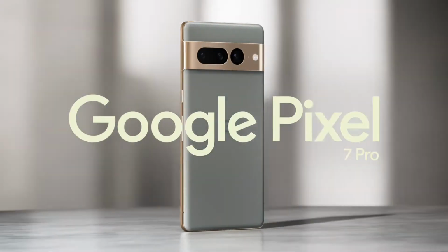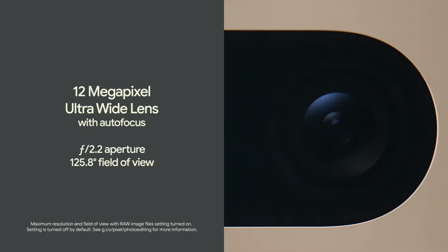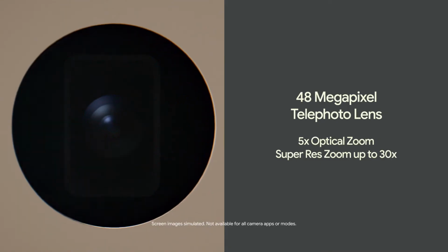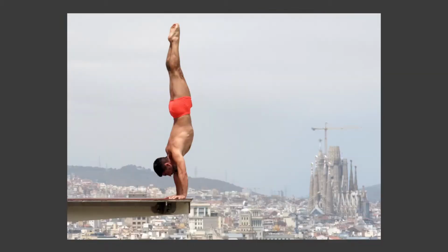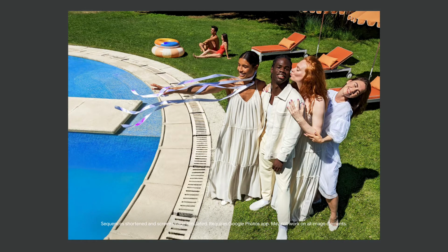Now, meet the pro-level triple rear camera system on the Pixel 7 Pro. It includes an upgraded ultra-wide lens that powers macro focus to make tiny details epic. The telephoto lens with 5x optical zoom and our next-generation super res zoom gets you close-up quality even from far away. Easily edit your photos with Magic Eraser. It magically erases distractions. There, much better.